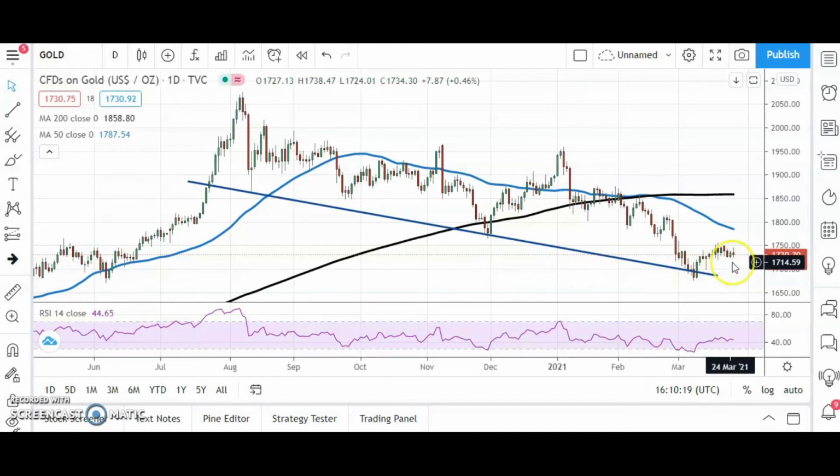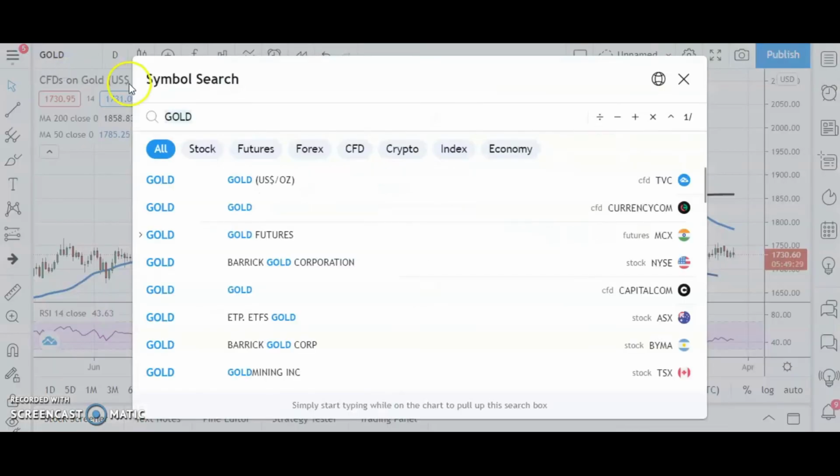So in a way, this market is also tracking what we're seeing at euro dollar, which tends to happen quite a lot. That correlation is normally quite strong, although obviously these days correlations don't tend to work very well at all.